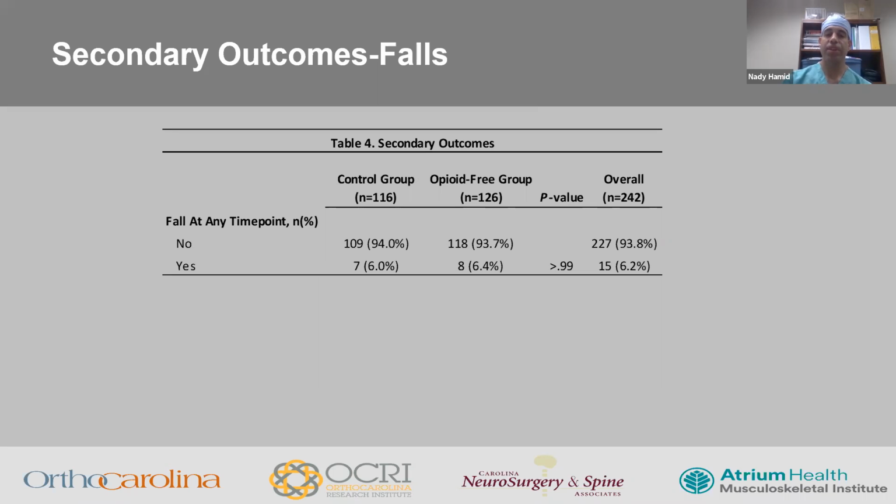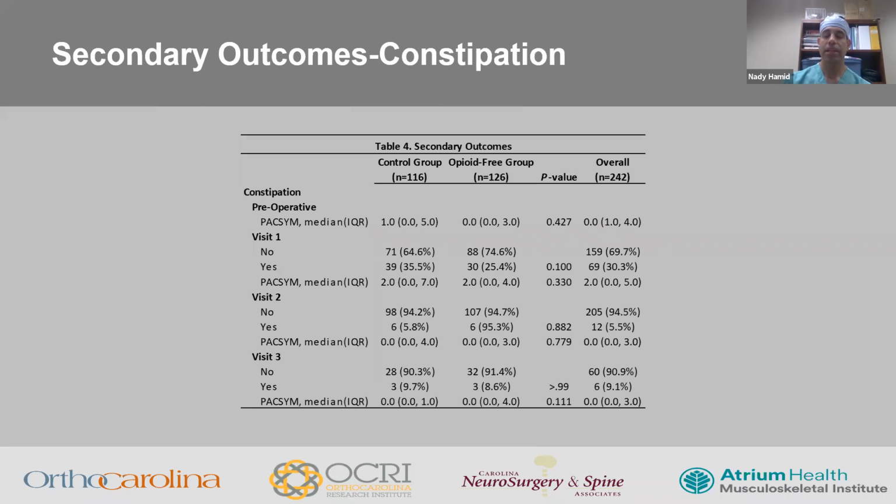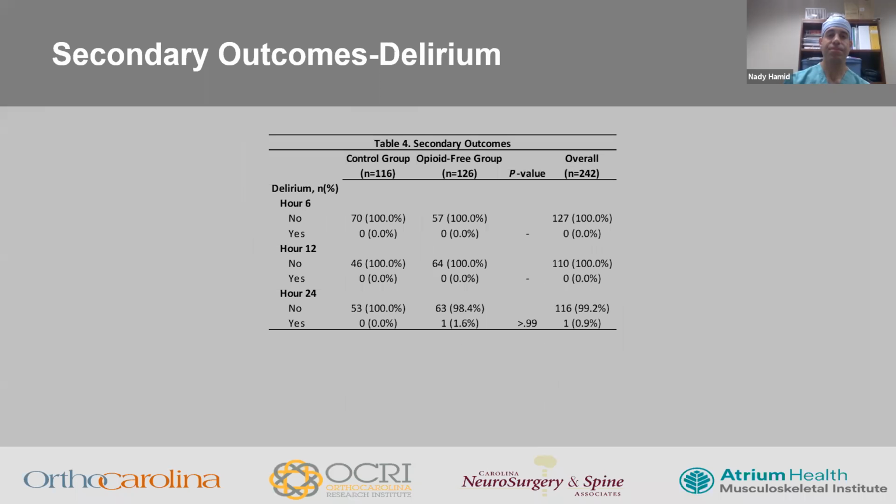Incidence of falls, we found a 6% rate of falls between the two groups and no difference there. Interestingly, we did not find a difference in the rate of constipation between the opioid-free group and the control group, and I was surprised by this. It may have to do with other medications that patients have to take during anesthesia, including ketamine and propofol and sevoflurane. A lot of those general anesthetics may also be contributing to the rate of constipation.